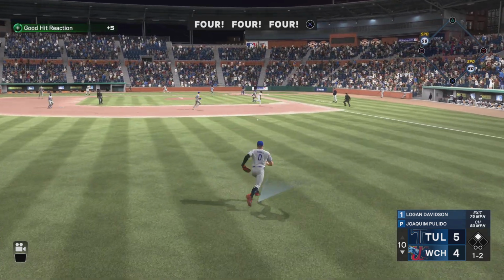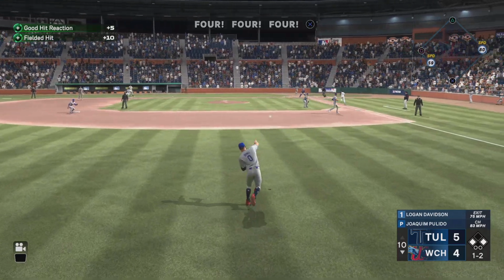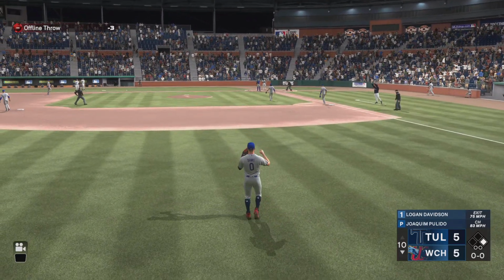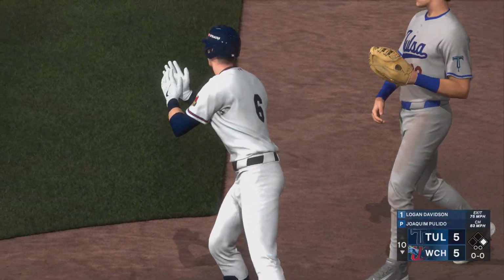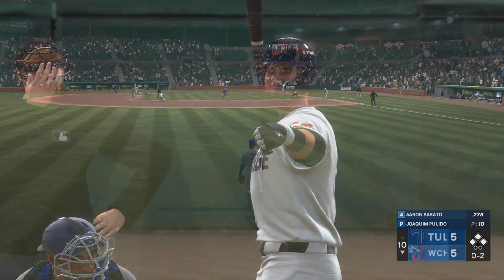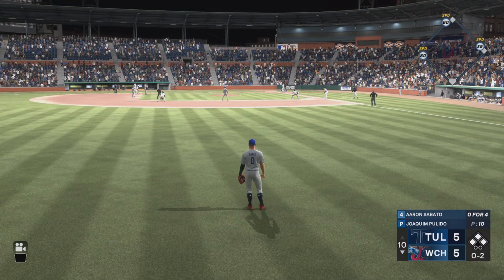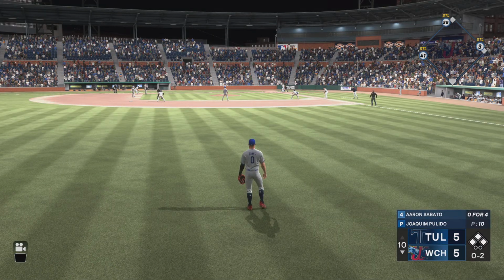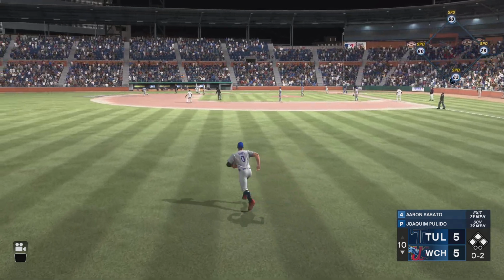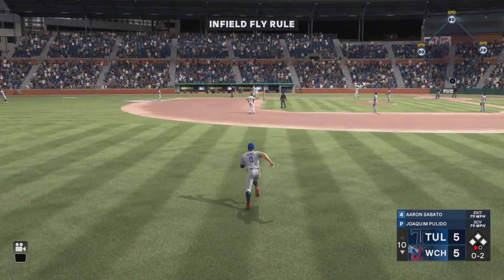Lined, and that's a base knock. Runner rounds third, on his way to the plate. The throw is offline, and the run comes in to score. And here's the first baseman, Aaron Sabato. Here comes the 0-2 pitch. In the air on the infield, and there's the call for the infield fly.